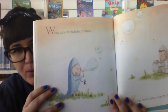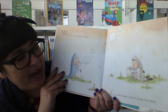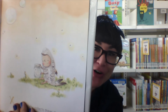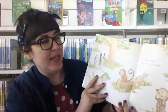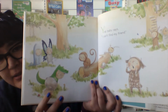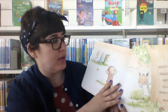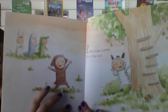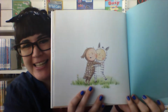Whale baby has bubbles to blow. Look at all those big bubbles. X-ray tetra baby collects things that glow. Like they have fireflies in a jar. They shine bright. Yak baby says, "I can't find my friend." Look. Yak baby looks upset. Zebra baby comes out in the end. There they are. They were behind a tree. The end.